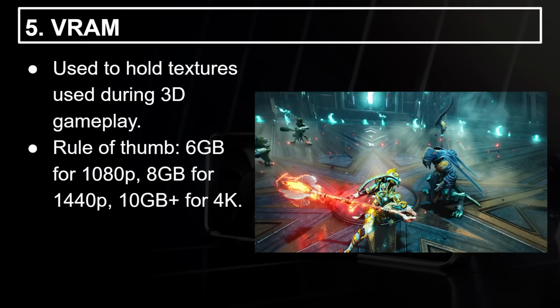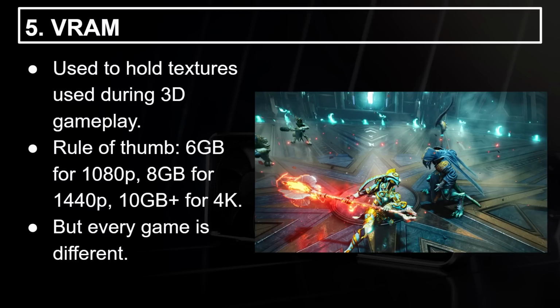But a rule of thumb: 6 gigs of VRAM for 1080p, 8 gigs of VRAM for 1440p, 10 gigabytes or more for 4K. Always, as I say, that affects the price of the card you're buying. So think about what types of games you're playing and whether you're going to need that amount of VRAM for the resolution and the refresh rate that you're playing at. As I said, every game is different, so check the particular specs of the games that you are playing.